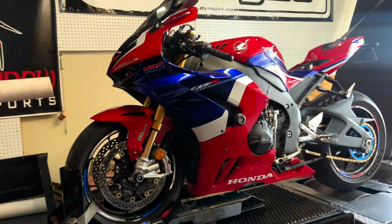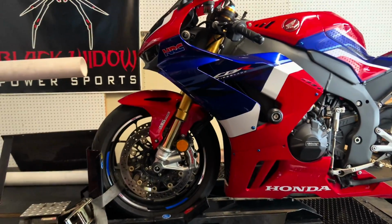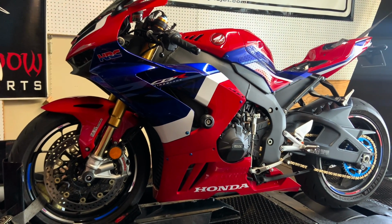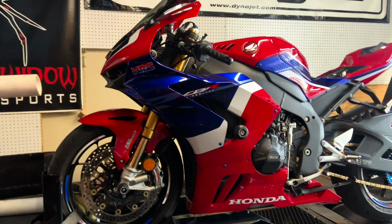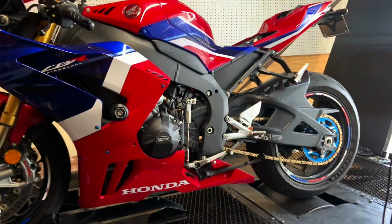So it's been a long time coming. We finally got one in here. Gonna get to see what this does tuning through a Rapid Bike. So we'll still have throttle restrictions and all that other jazz, but we should be able to get the air fuel right on this.